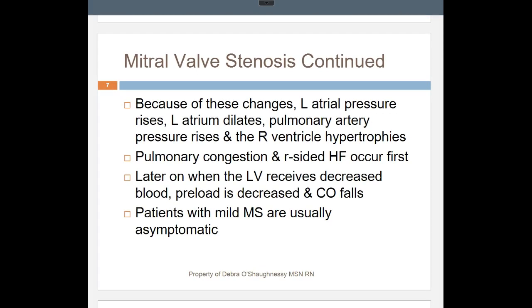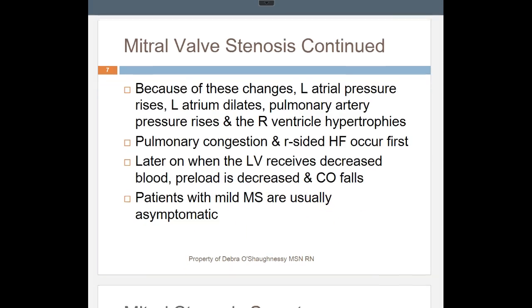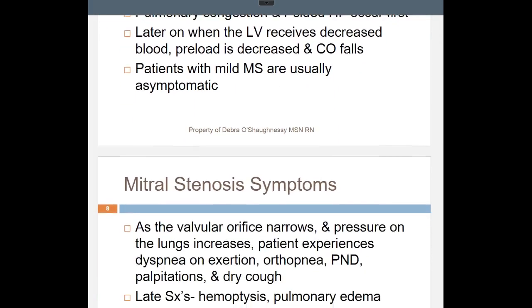And then of course later on, when the left ventricle receives decreased blood, preload would be decreased, and of course cardiac output falls. And as I said before, if they have mild mitral stenosis, patients are usually asymptomatic. Okay.